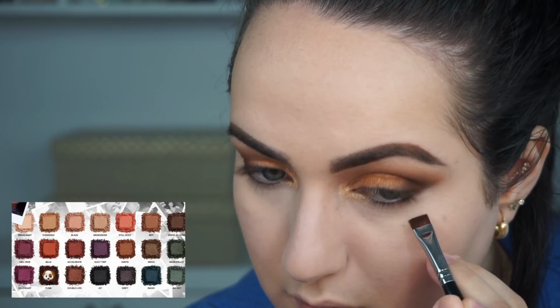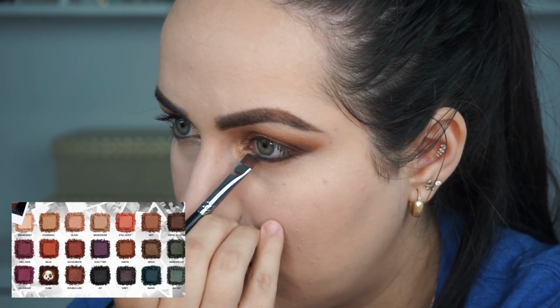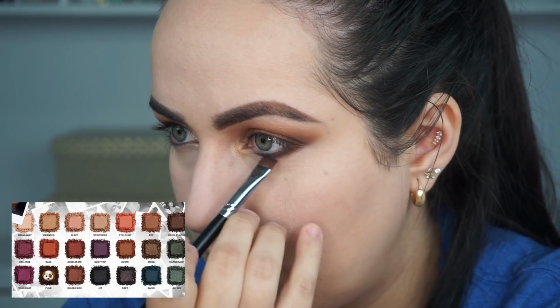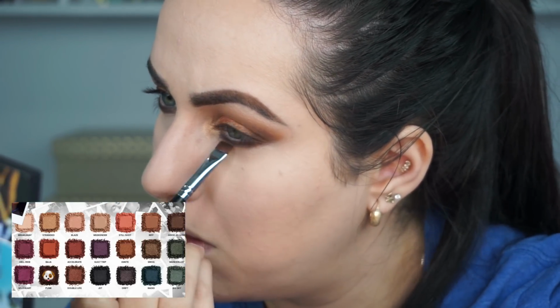I'm grabbing a very flat brush. This one is from Morphe, and the color Punk once again, and I am putting the color Punk under my eye, very close to my lashes. So I'm making it meet the outer corner, dragging it all the way to almost the tear duct area underneath my eye, as you can see me doing here, making very weird faces in the process.